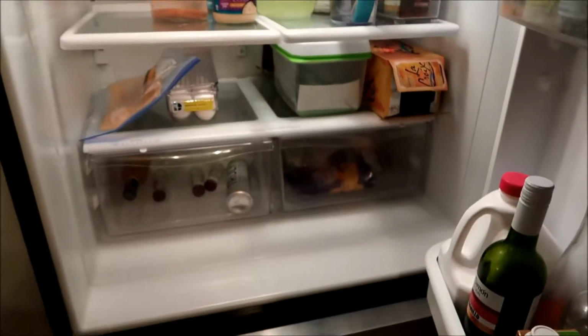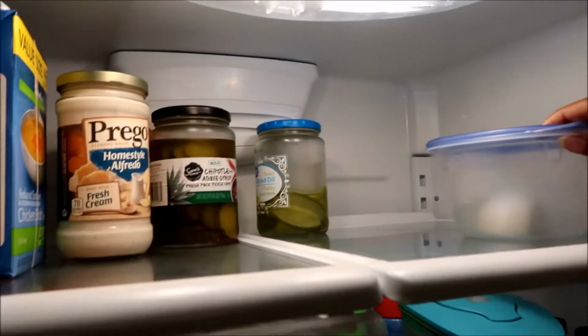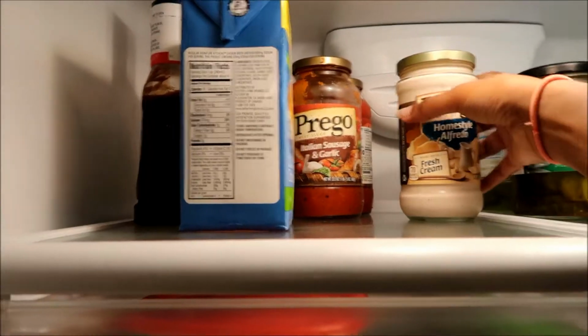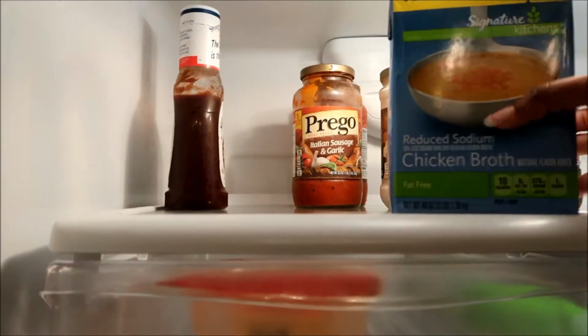Alright, let's see what we have in the fridge. Our fridge is actually pretty empty aside from all the sauce. Yes, I have a problem and I know it. I like sauce, okay? So we've got half an onion, jar of pickles, more pickles, a lot of pasta sauce. I should probably use some of this pasta sauce. I don't think it'll go bad soon, but we just have a ton of it. Definitely don't need any more.